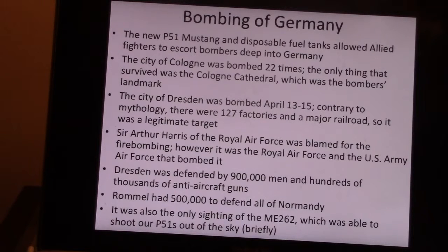While that was happening, Germany was being bombed relentlessly. The new attack airplane with detachable extra disposable fuel tanks, the P-51 Mustang, now has the distance to protect B-17 and B-24 bombers deep into Germany.